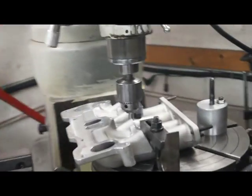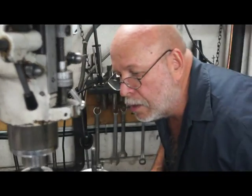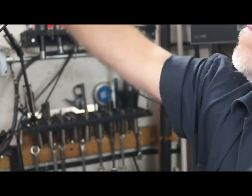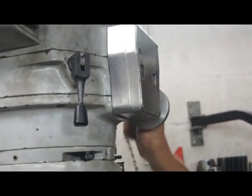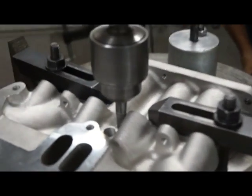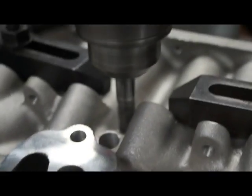These guys from Australia, these engineers from the electronics company, they're like blown away. They want to give me a computer to use their system and help me map it on the dyno.